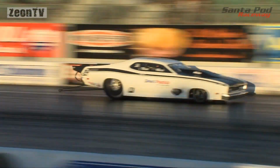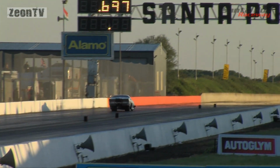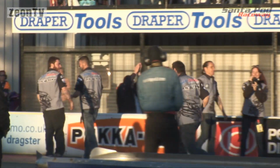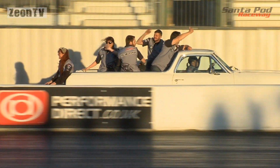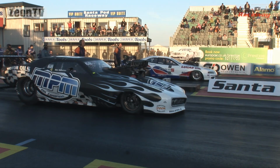Great launch. Well, he's on and off the throttle already. Actually, he's on and off the throttle all the way down, but he does it. 7:06, 198 miles an hour. Chris Isaacs in the field, and with his licence signed as well. Next up, Norbert Kuno, far lane. Mark Mayhausen, near lane.